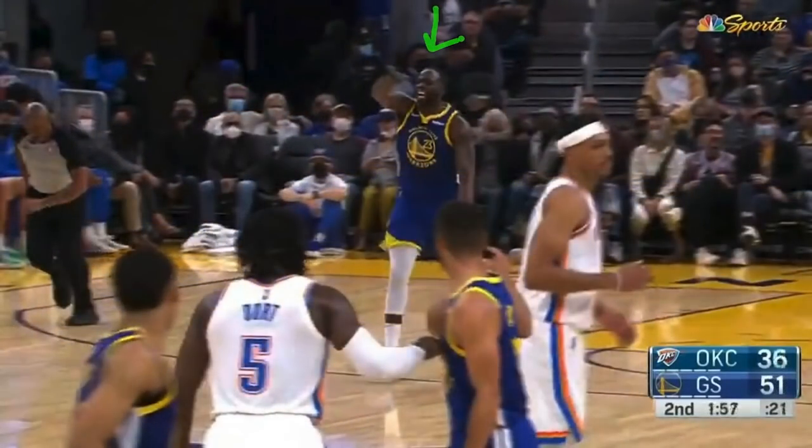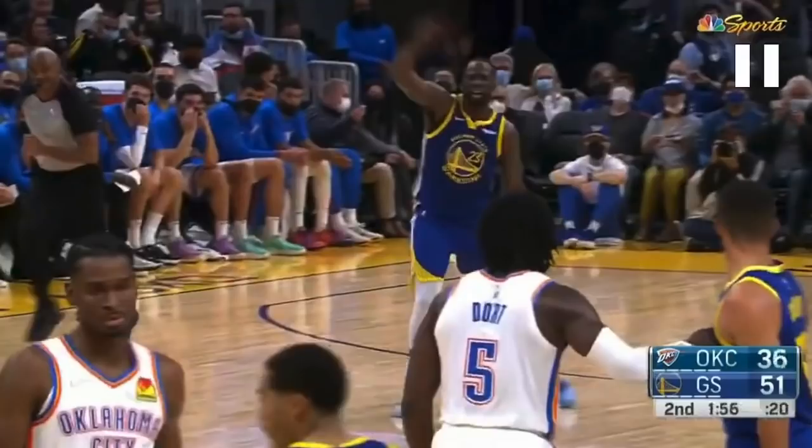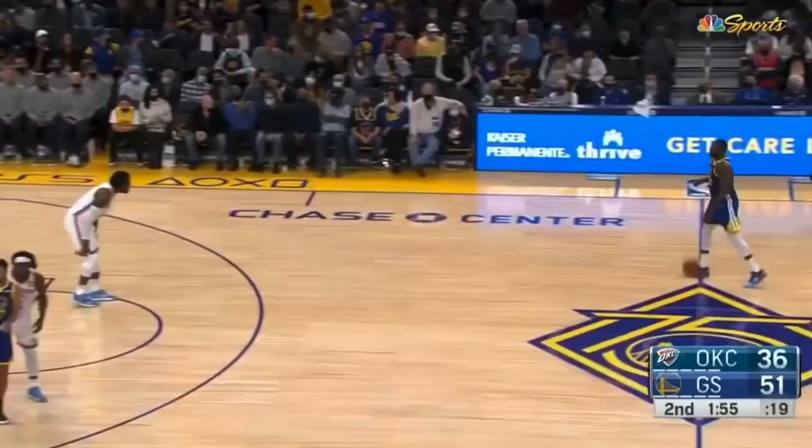Draymond is in his natural state, which is yelling. He's directing a lot of traffic. He's pointing for someone to go to this spot over here. It kind of looks like Poole and somebody else maybe need to interchange positions. Lots of yelling.